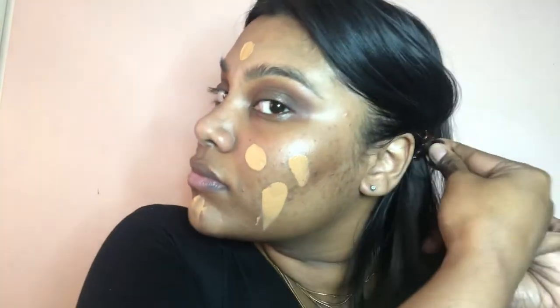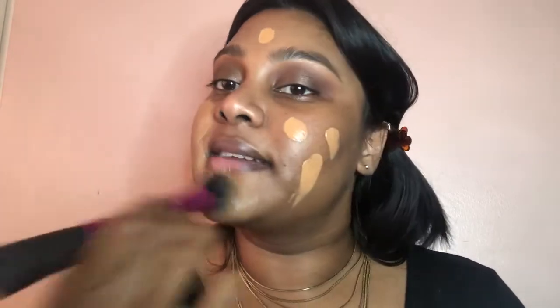And then I'm going to use my foundation brush. I like to use a stippling brush when I do my foundation. I feel like it gives me such a seamless blend. I'm just going to quickly grip my hair back. Okay. Done with our foundation.